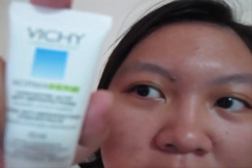Then the next step will be this small bottle that I think most people love. I also love it, but if you really need me to pick, I will still prefer the toner. This one is 15 ml, and please don't apply too much.